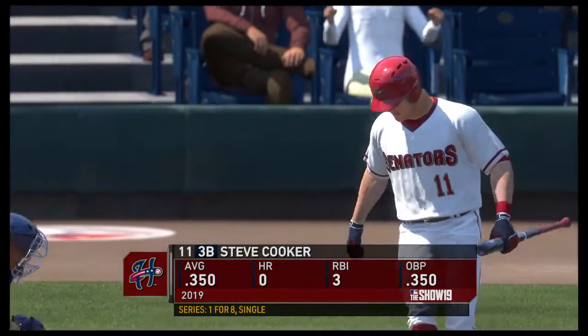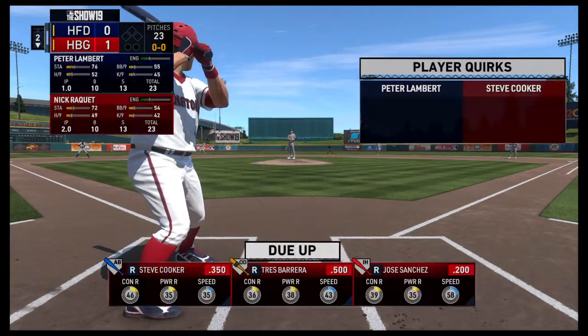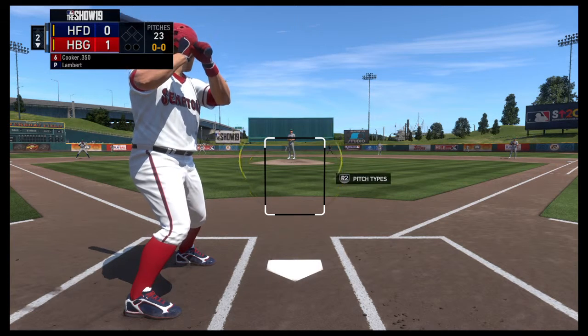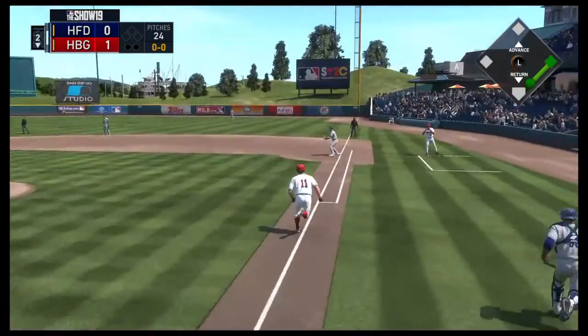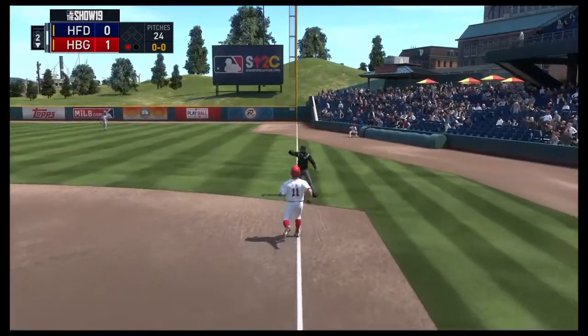Stepping into the box, leading off for the Senators, Steve Cook, looking for better results than last night when he went 0 for 4 in that one. Cook. First pitch on its way. Hot shot on the ground to short. He's got it. Throws in time, and that's out number 1.